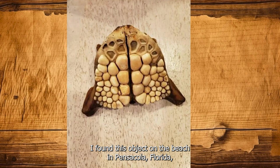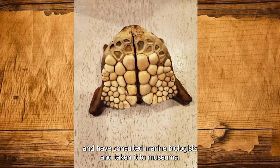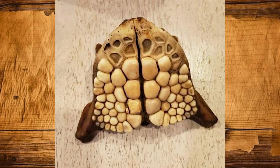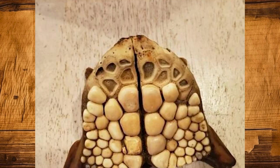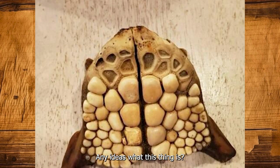I found this object on the beach in Pensacola, Florida, and have consulted marine biologists and taken it to museums, but unfortunately I haven't had any luck identifying it. It's about the size of a baseball, and after 20 years of research, I'm still unsure of what it is. I was even hoping it might be something extraterrestrial. Any ideas what this thing is?